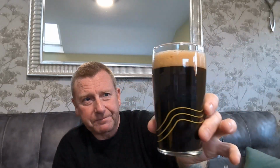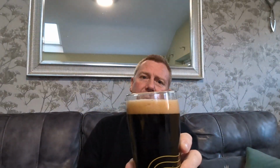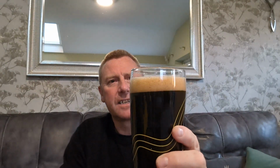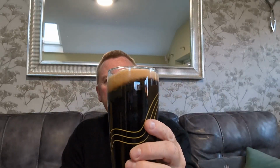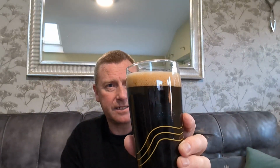So there we go. Beer in a glass. You can't see through it. For argument's sake, we'll call it jet black. There's no light getting through there at all. Got a nice sort of light tan head. Well, medium tan head. Compact bubbles. Looks like quite a light fluffy head. But the beer did look quite dense when I poured it in. So let's give it another swirl, dive in with the nose, see what we get.